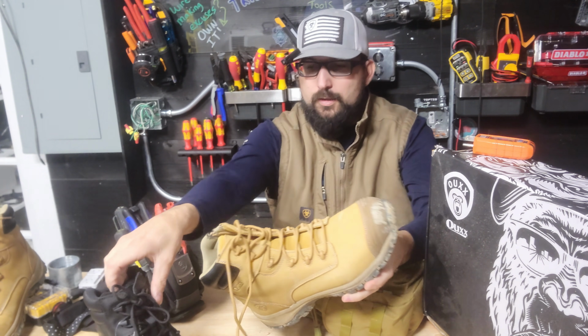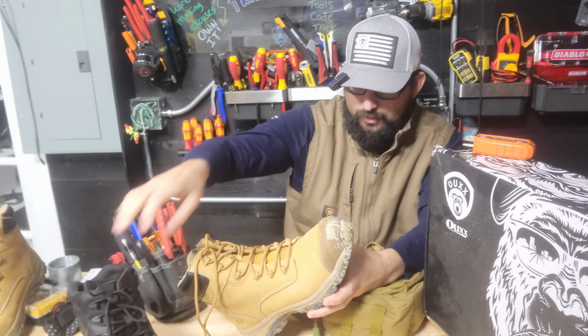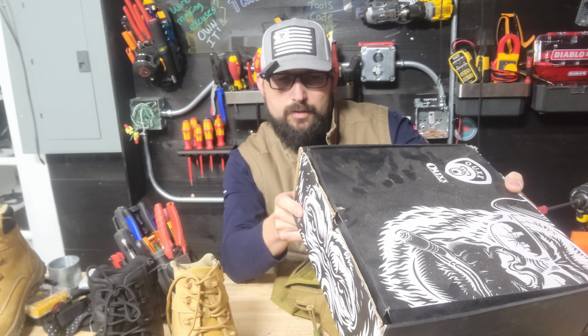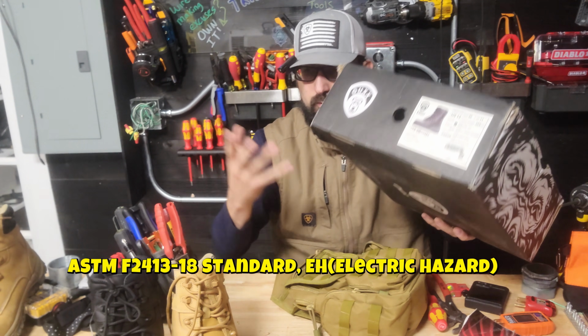Yeah, they're pretty good. This is what they look like in black. For me, I wear jeans and a lot of dark stuff anyway. I prefer the brown color. But they're steel toe, they're full grain leather, rubber sole, ASTM F2413-18. 12 is my size, and 12 is comfortable.